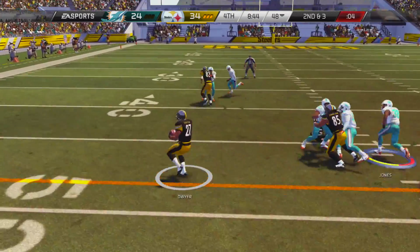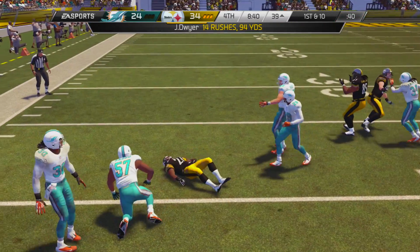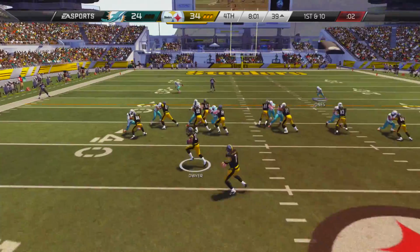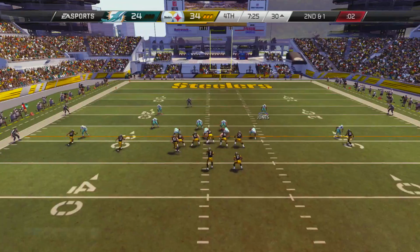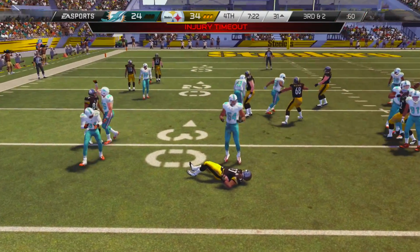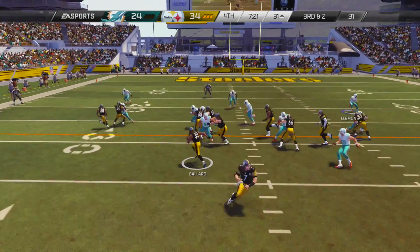2nd and 3, they go with the halfback draw. And look at him go again as he gets brought down to the 39-yard line. So now 8 minutes to go in the ball game. The very next play, they hand it off to Jonathan Dwyer again, and once again, he's going to get a nice gain, a gain of 9 yards, and he eclipses the 100-yard mark. But this play, he meets a Dolphins defender, and he's going to get injured. He will not return for the remainder of the ball game.